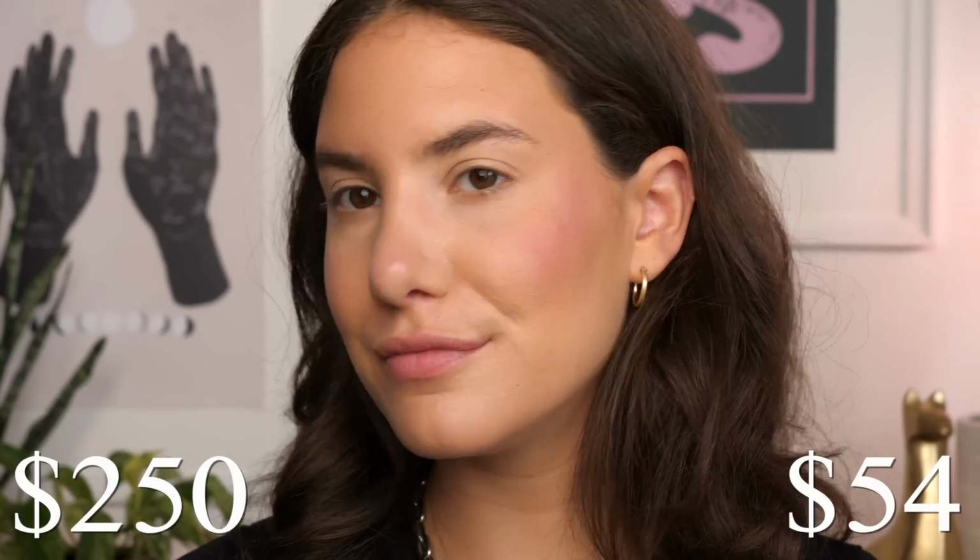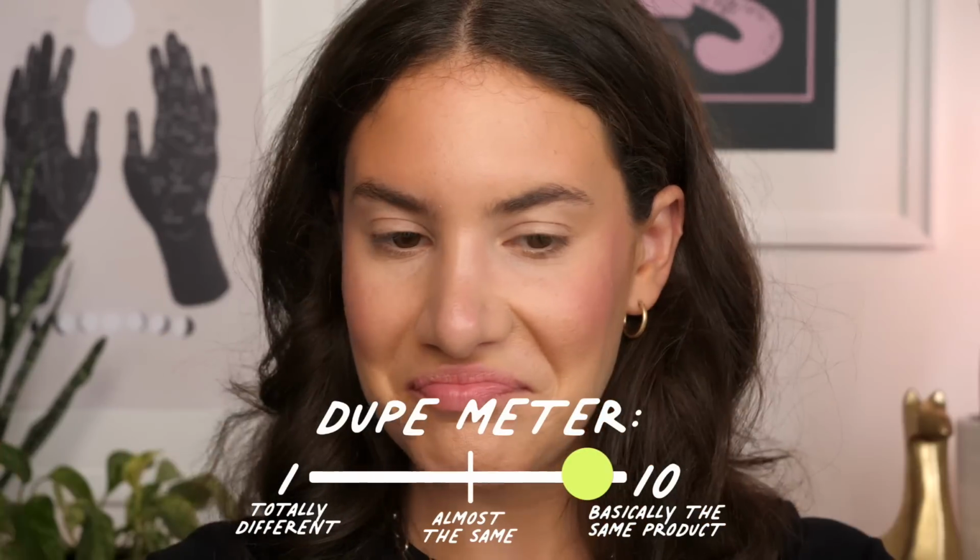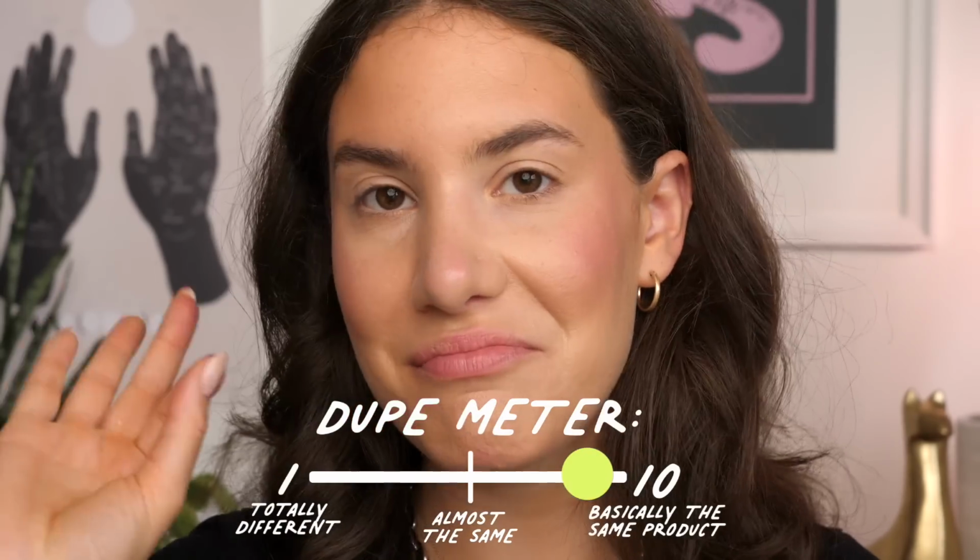So here's the NARS, here's the Burt's Bees. Like I said, this has the slightest hint of gold. This doesn't, but besides that, can't tell a difference. Even the texture, spot on.